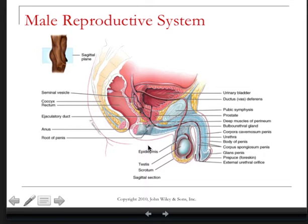So in men, there is a common passageway for semen and urine, and it is through the urethra. The penis is broken up into various parts. The prepuce is the foreskin that goes across the glans penis, which is the head of the penis. And then as we move back, there are vascularized tissues. There are two paired corpora cavernosa that lie superiorly to the urethra, and then there's a single corpus spongiosum which encloses the urethra.